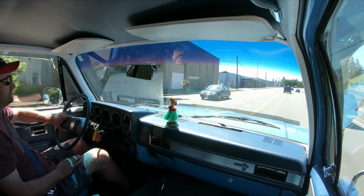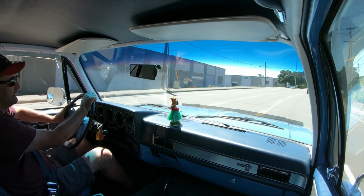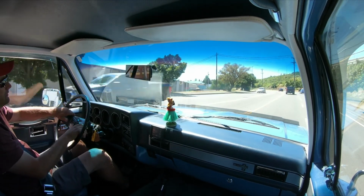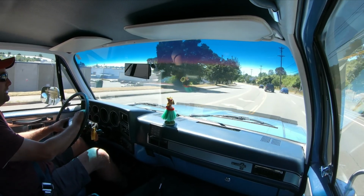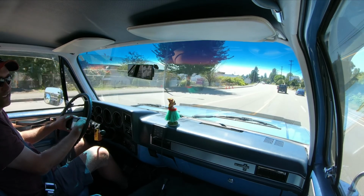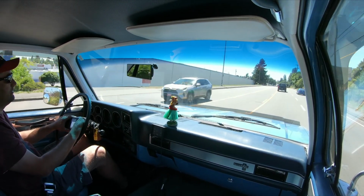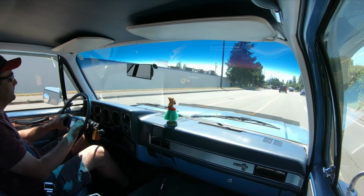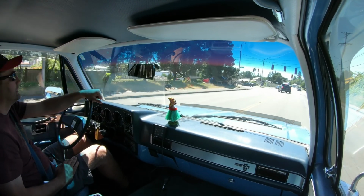Doing about 42 miles an hour. I think the speedometer's a little bit off. I don't think we're going 45. We're probably doing close to 40. Could be because of oversized tires. Like I say, I don't remember what the exact size these came with was. I think they're 33s on here now. But just a quick little spin around the block so you guys can generally get to see.